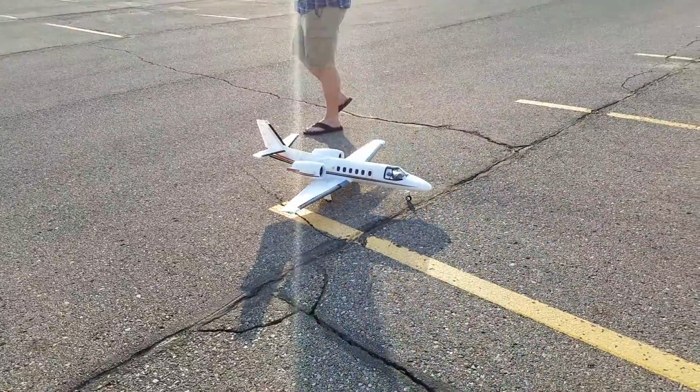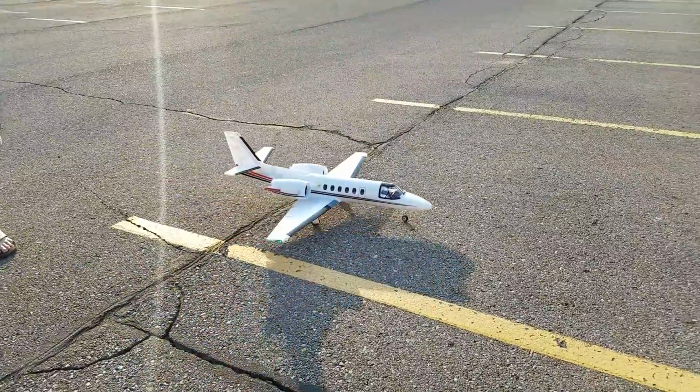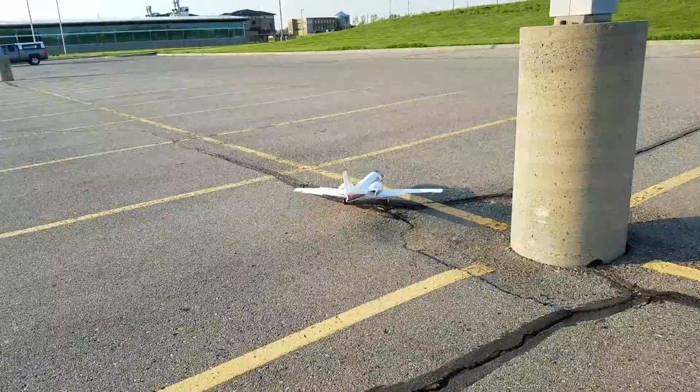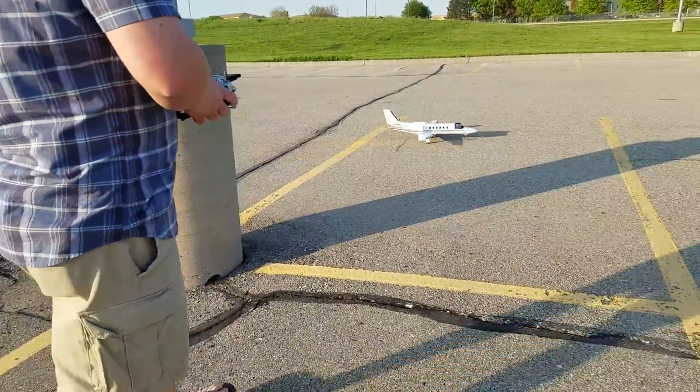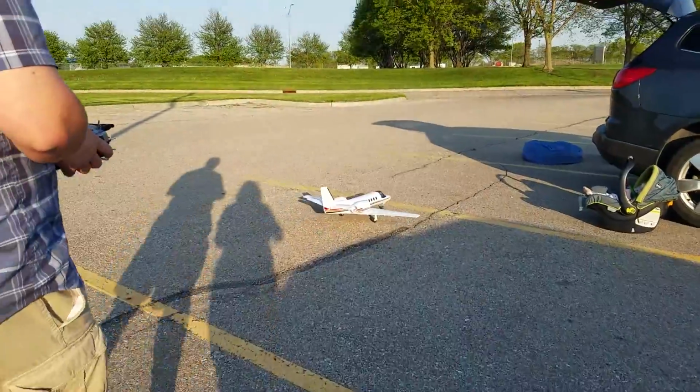That's fine. I got 34 seconds left. So I was taxiing. Yeah, there. The wheel's kind of biting here and there. Let's go ahead and get the new one up, hon. You ready for me to stop it? Yeah.